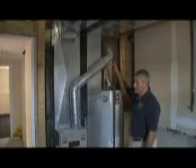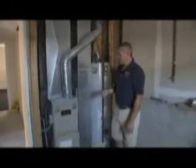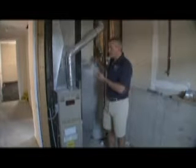What we're going to replace in here is a 90% or a closed chamber combustion system. The furnace will be high efficiency. The hot water tank will be a power vented, high efficiency hot water tank, or possibly an on-demand hot water system. Again, all geared towards using the efficient resources that we have, saving the homeowner energy, and durability in the future.